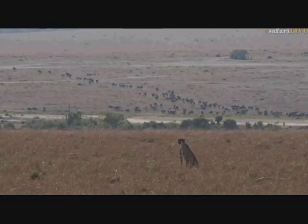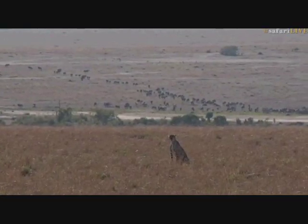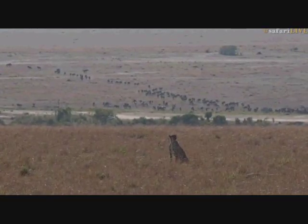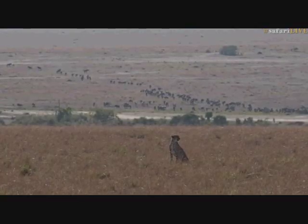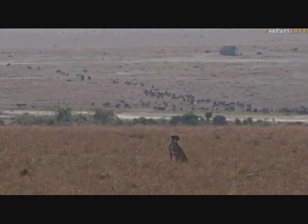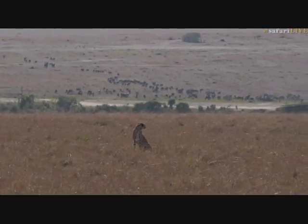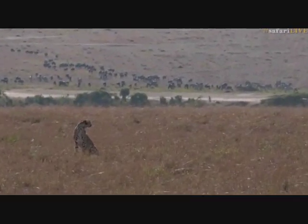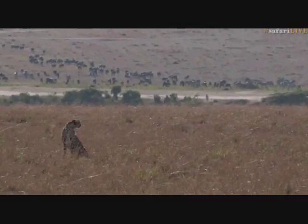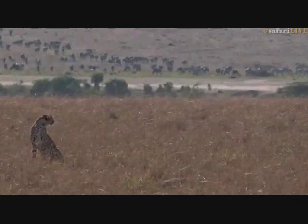Now these chaps here could very easily just pop straight down to the south, hop across the Sand River with no trouble at all and be in the Serengeti. There is no need for them to cross the Mara River unless they're coming back into the triangle and back to the north of the triangle where there's a lot of grass. There's not a lot of grass in this part.